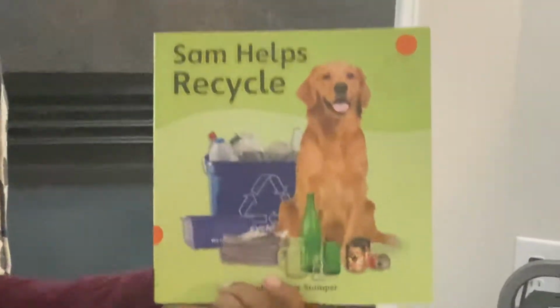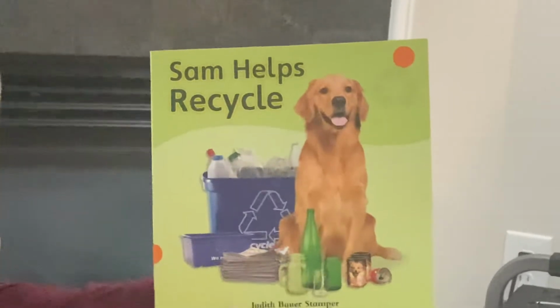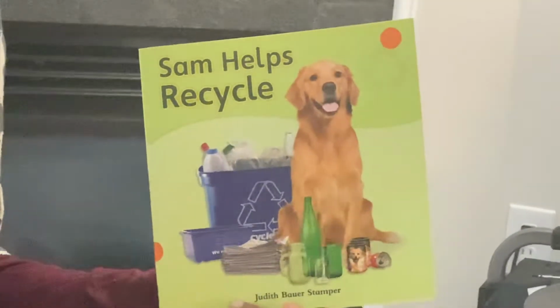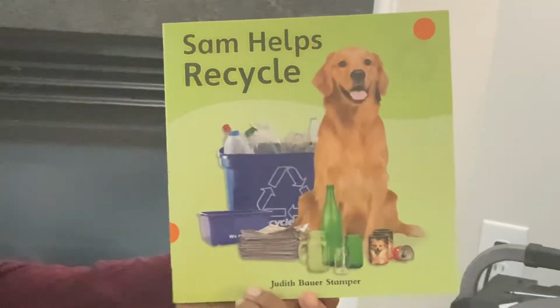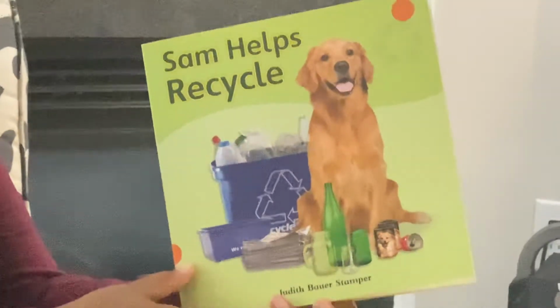Sam Helps Recycle. Before I get started, friends, I want you guys to look at that cover. Tell me what you see on the cover of this book and think to yourself, what could this book be about? If you have an idea, you can tell mom and dad, and if they want, they can post it so that we can see what you guys thought the book was about before we read it.